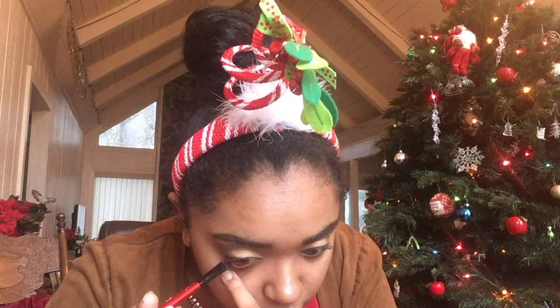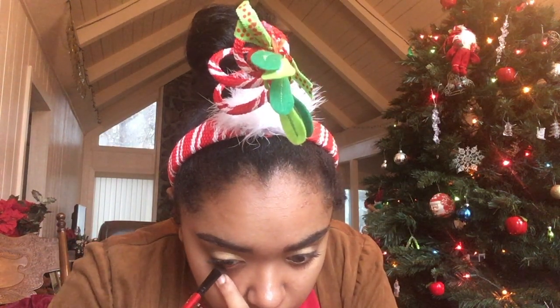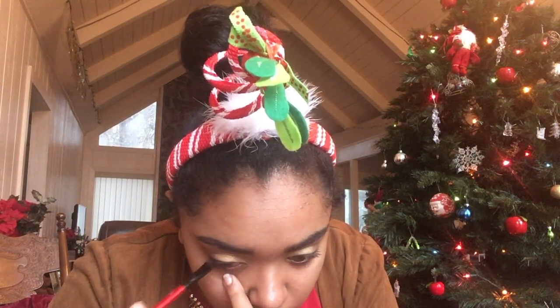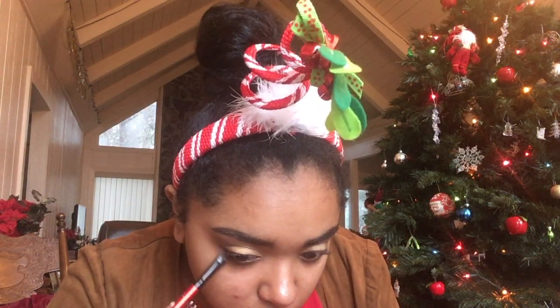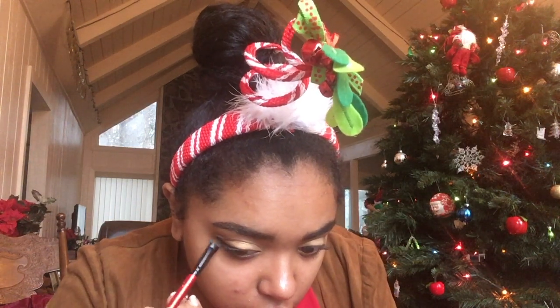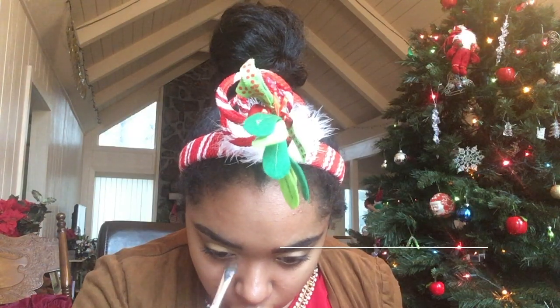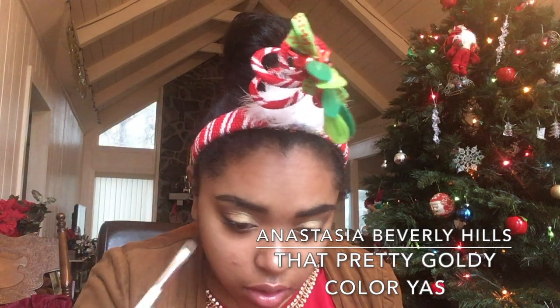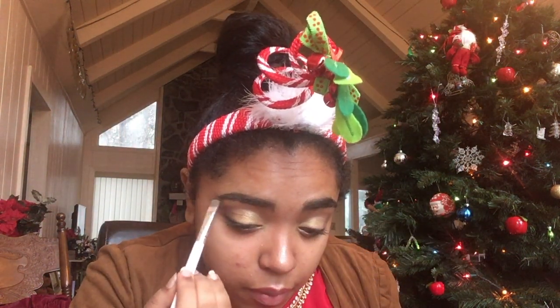I'm going to take a flat brush and go back in with that same chocolatey color and go on the outer half of my waterline just to kind of complete the circle of my eye and give it a fuller, more holistic look. I'm going in with my Anastasia Beverly Hills Contour Kit and taking that sparkly gold color and highlighting my inner corners and carving out my brow bone.